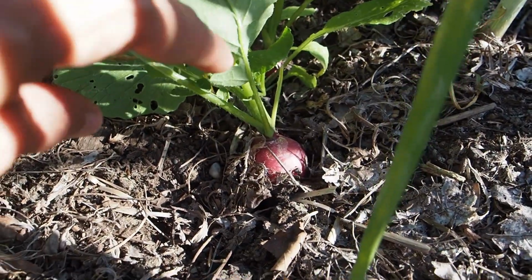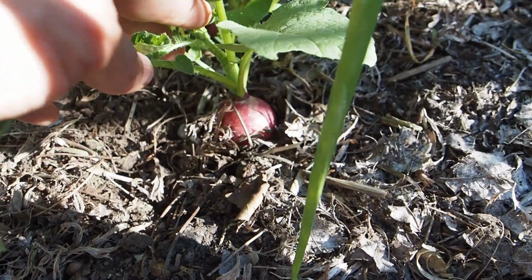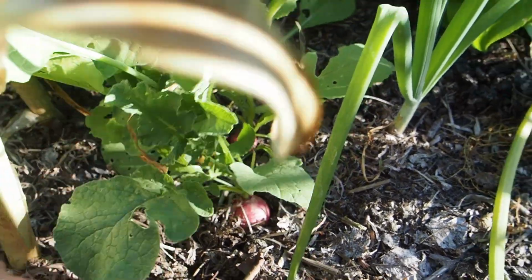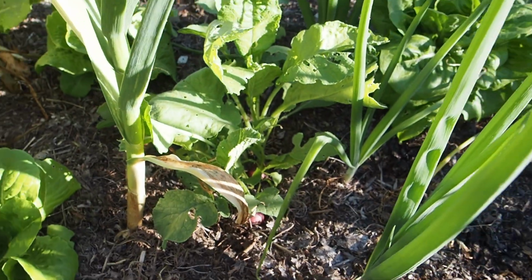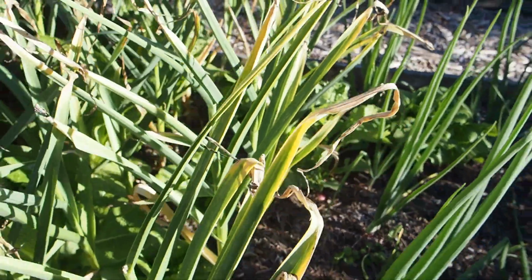So that one looks like it's bulbing up pretty nice, and it hasn't bolted yet, but it looks like it might be starting to. So I need to harvest some of these before they start flowering, because once they start flowering, then the radishes get really woody and not very good.